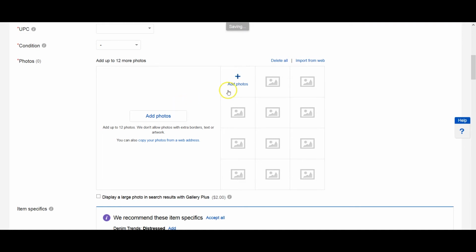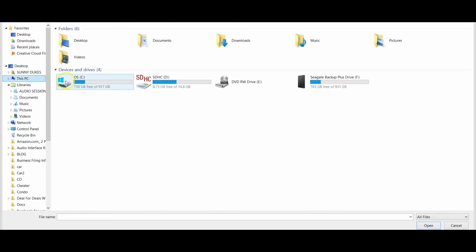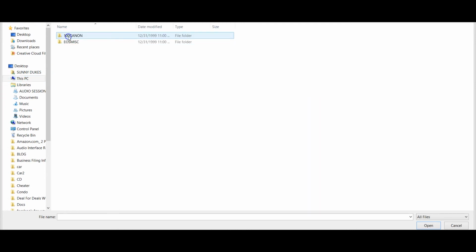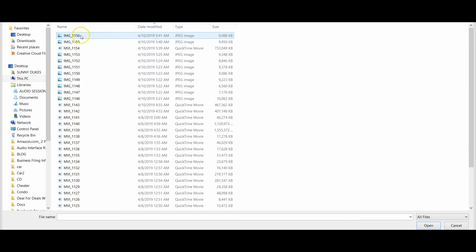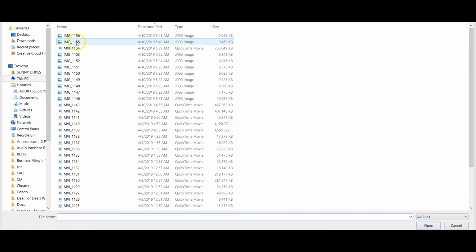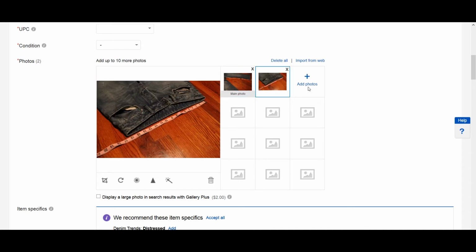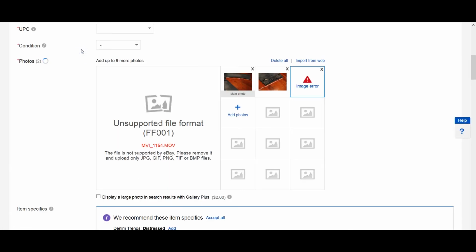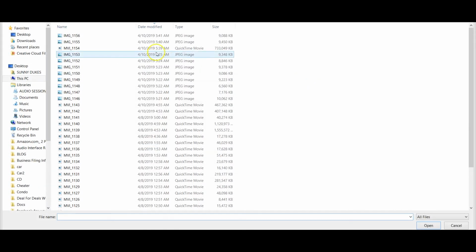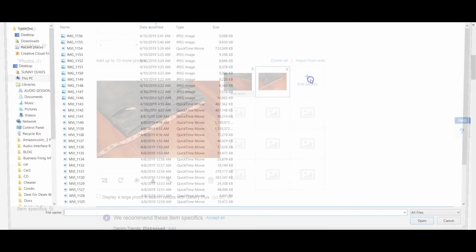Alright, and so now I'll upload my photos. Let's see which photo this is. Okay, that's that. And this is basically the process that I go through. I'd say the tedious part is taking the pictures, but other than that, it's pretty much straightforward retail arbitrage.